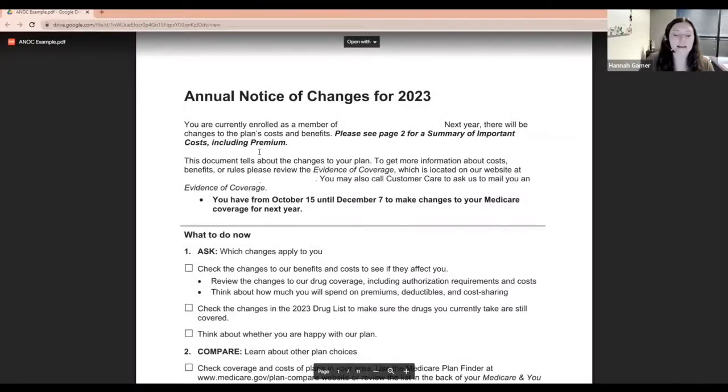Sure. So most people are going to get this in the mail sometime this month, and if you don't get it in the mail, it probably means that you signed up for electronic delivery of your policy documents. And you can go into your member portal for whatever insurance company you have. And usually you can download this notice from that portal.